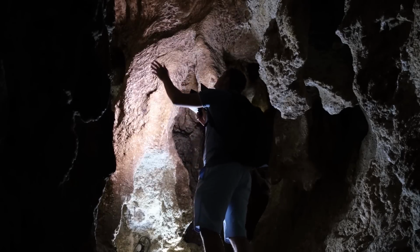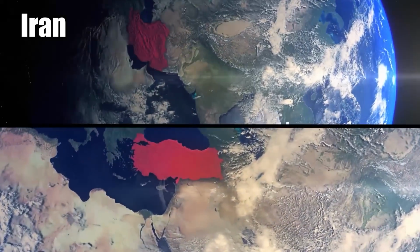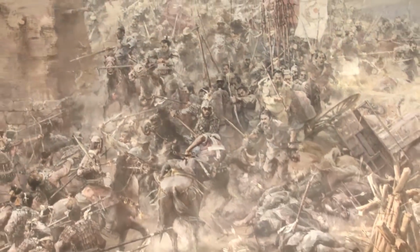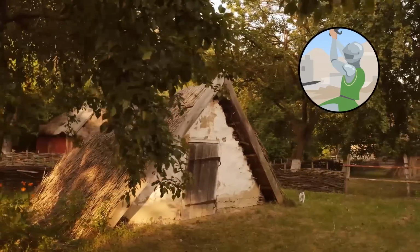After a lot of excavating and archaeological research, we now know this underground city served as a shelter in the 13th century. All across Iran, Turkey, and other nations in this part of the world, there are underground cities. It's because their world was always at war, and the people who lived in small villages and settlements were always the victims of indiscriminate violence.